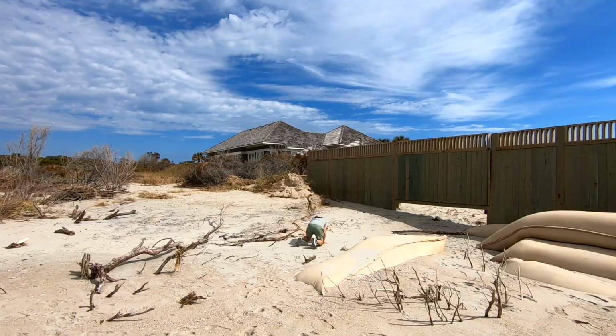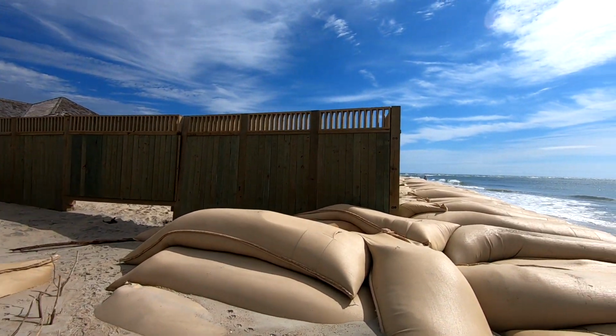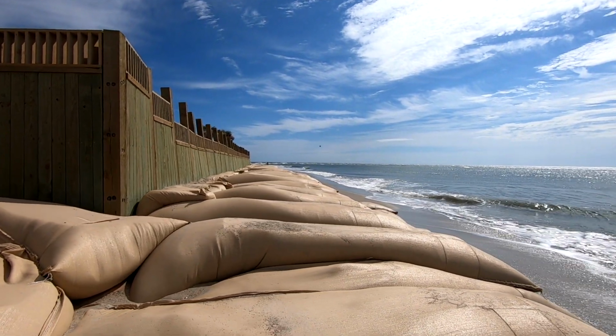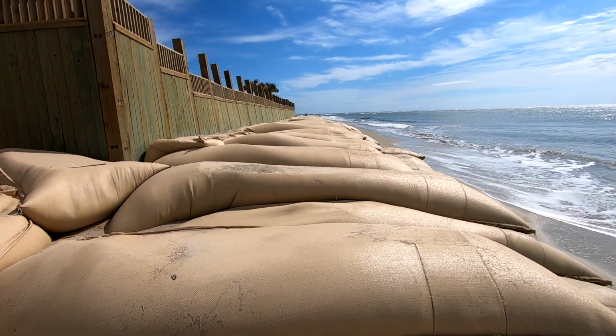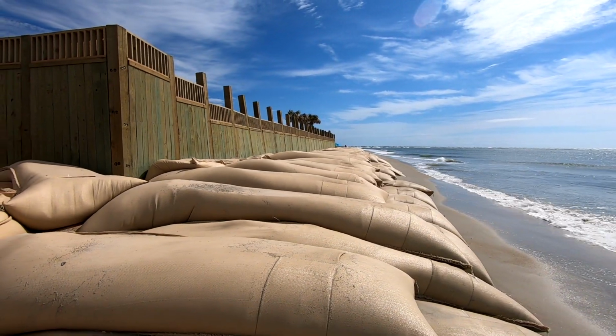So even here in Baldhead Island, you can find evidence of global warming and the rise of the seas. Take a look at this house. This house is right on the water, right on the ocean, and because of erosion, they've had to put all these sandbags to protect the property. Take a look at that. You can see the fence is right there, the ocean is right there, and they got sandbags piled up to protect it from the rising seas.